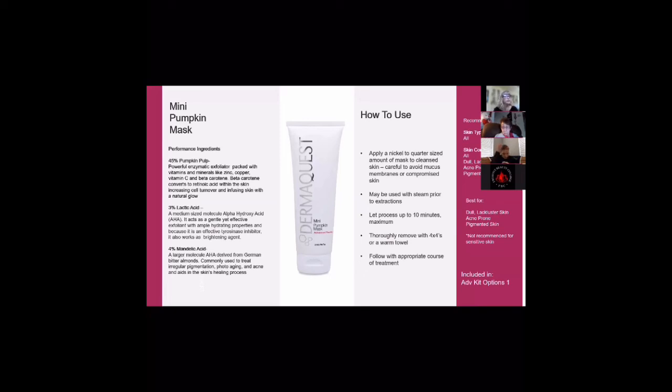So maybe the first time they come in, they're at 3 minutes, then you go up to 5 minutes it stays on the skin. Then the third visit, they're up to maybe 6 or 7 minutes. And then you slowly can increase up to 10. So once it's done processing, remove with 4x4s or a warm towel, completely remove, do not need to neutralize. You've removed this, so it's off the skin. And then you will follow with your extractions or mask or whatever it is that your next step is.